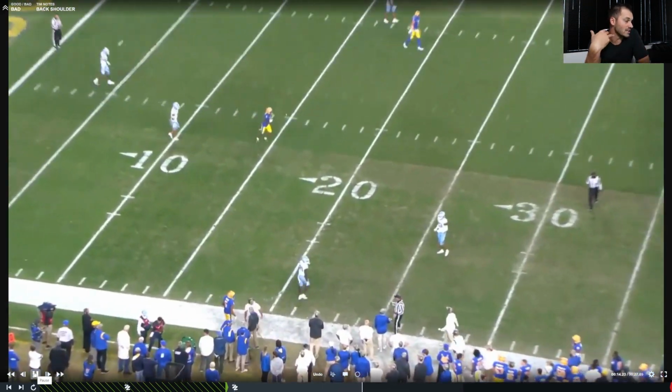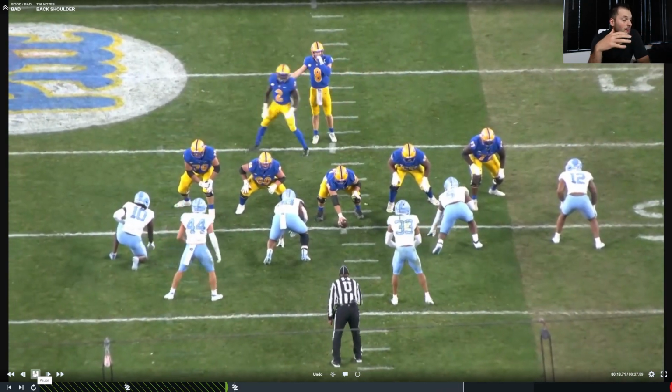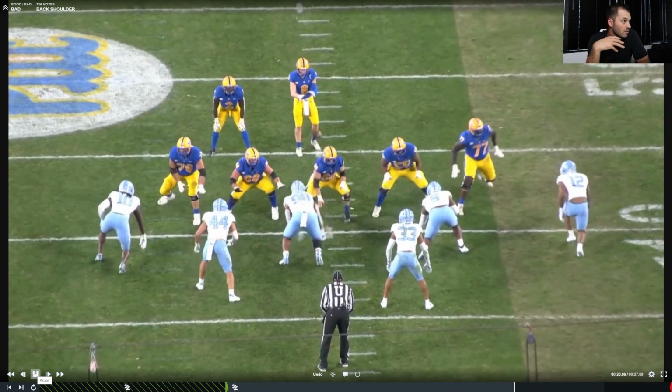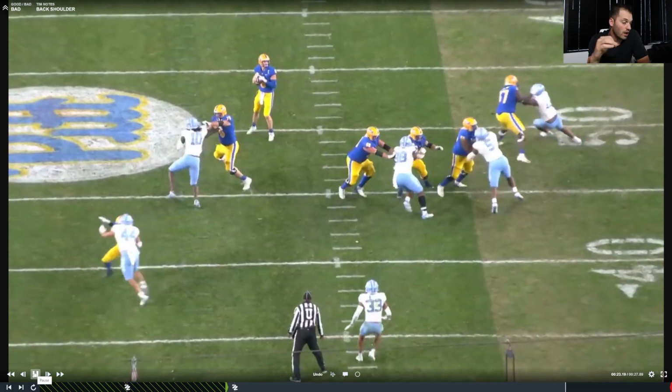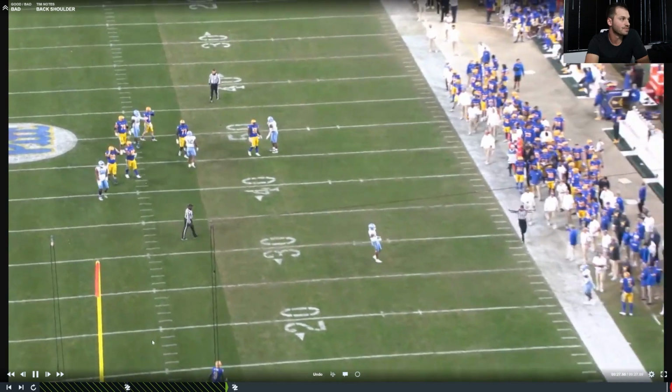So I love that he's got confidence in his back shoulder fade and throwing his guys open. However, we've got to know when we're throwing the go ball and when we are throwing that back shoulder hold up, and this is just not the case.